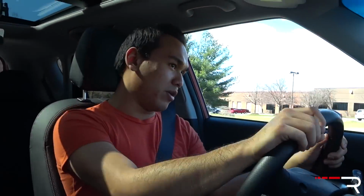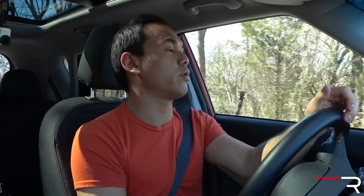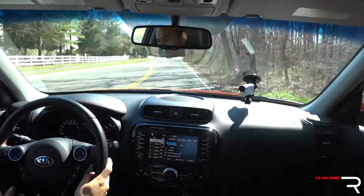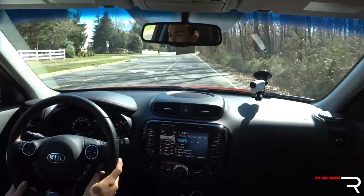Now, Kia did also tune the suspension a little bit differently on the turbo models. It still has a torsion beam semi-independent rear, so it's not the most sophisticated suspension system, but this car is pretty playful. You'd be surprised how well it goes through these corners here, and the engine seems well matched to the overall chassis. Oh, really bogged down there, come on.